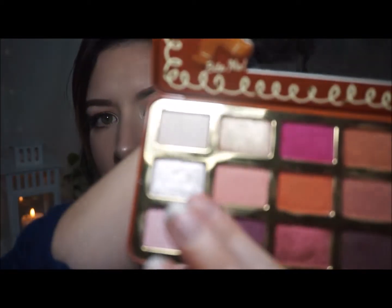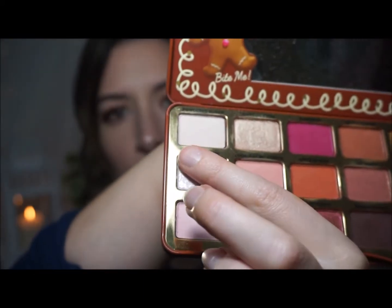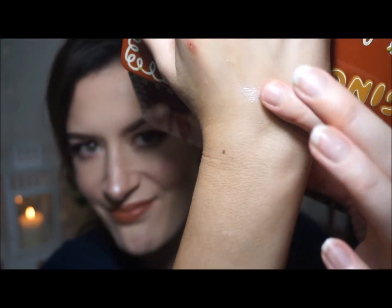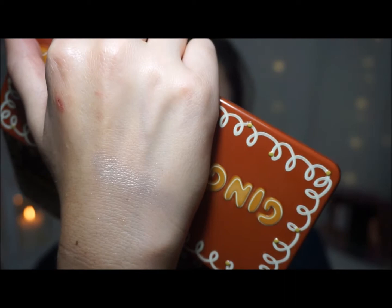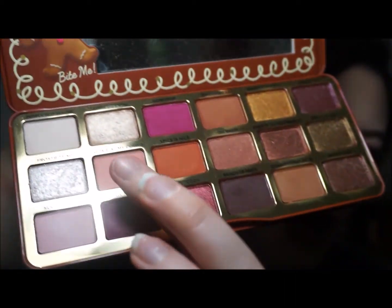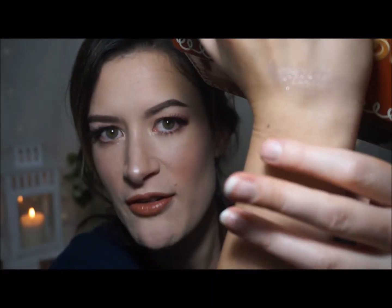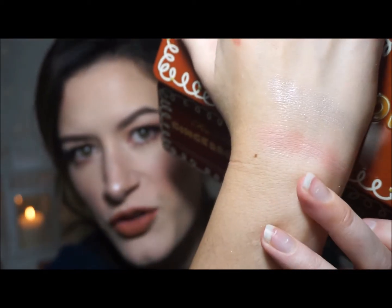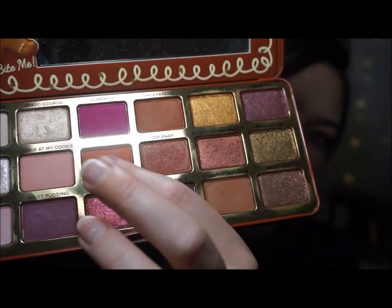So we've got Frostbite Me, kind of white, glittery in the pan, but when you swatch it, it just comes off too chalky. It just doesn't even come off on the eye looking like this, which is a disappointment. Then you've got Look at My Cookie, which is suggestive, but it is Too Faced. This is also another really great neutral transition shade. It's just your nude pink peach, and I think that goes on really well, especially in the crease. Spice is Nice, and this is your true burnt orange.